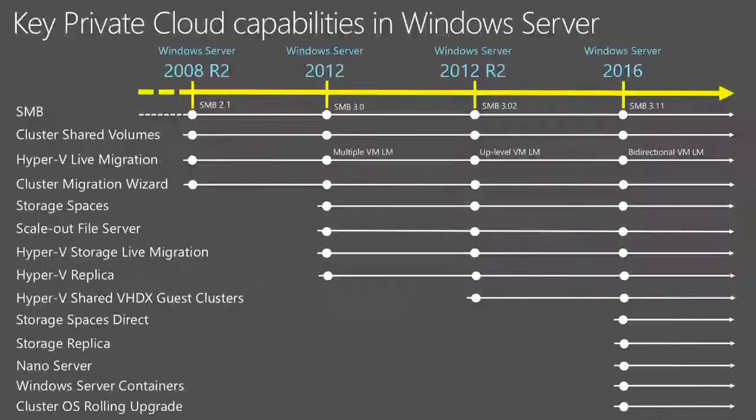So Rob, you want to step us through the next couple of slides? Yeah, sure. In fact, let me give you the clicker.